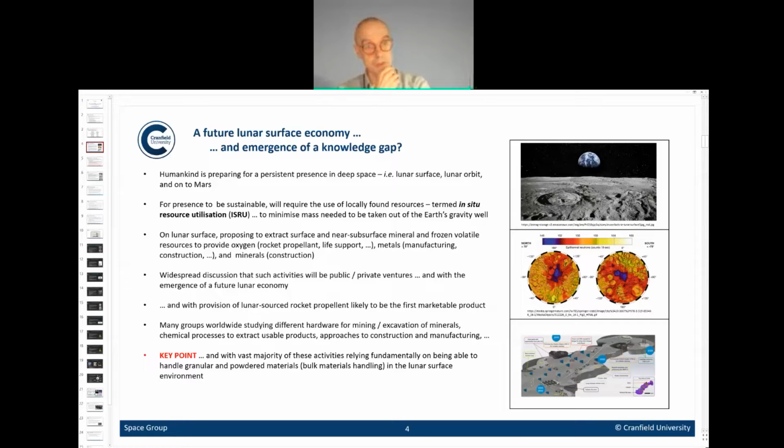And if we look at what people are doing within this, so if we accept this is well established within a large part of the space community as a reasonable vision going forwards, what we see is that the community is focusing quite strongly on thinking about specific implementations to exploit this, so specific approaches to mining, to extraction of minerals, to processing them for construction and manufacturing. So very much focusing on specific implementations.